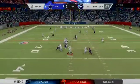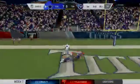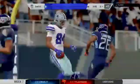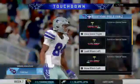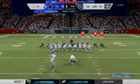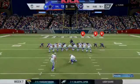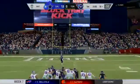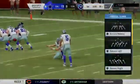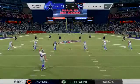From the 25 on 2nd down, Prescott. And that is caught. Touchdown, Cowboys. Corey Davis, his 9th touchdown of the season. And the Cowboys, they push out in front further. They've got to be thrilled on the road right now. Touchdown, turnover, touchdown, and quickly trying to make it 14-0.